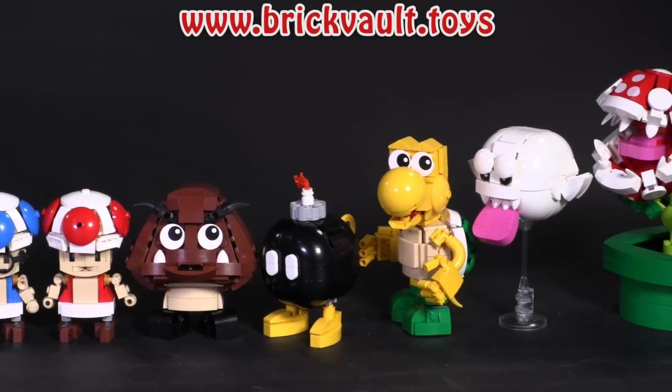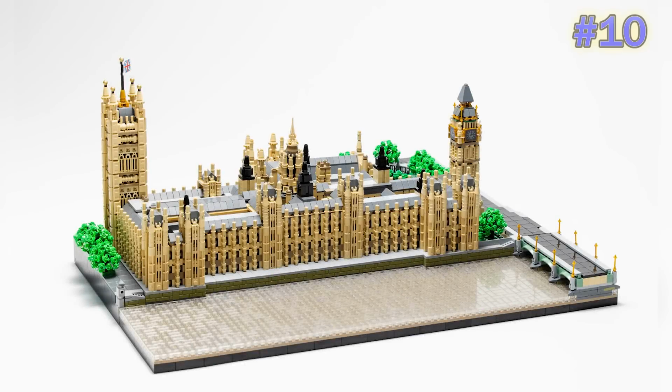And now let's jump into top 10 MOCs of the week. The first one here is from Rocco Buttliere. The title is Parliament 2.0.